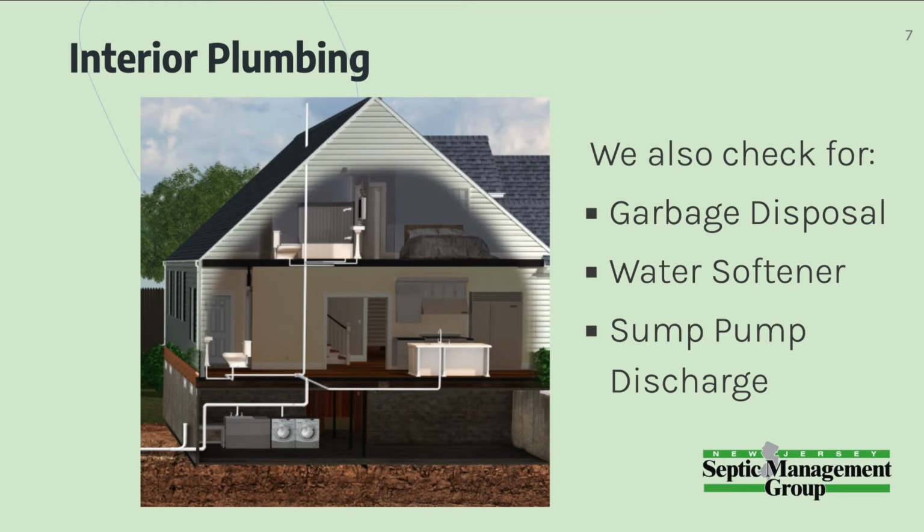Water softeners. While there are no problems with use of water softeners, they should not discharge into a septic system. The high salt content can damage the concrete components in your system, and salt in the backwash will combine with clay in the ground to negatively affect drainage capability in the drain field.